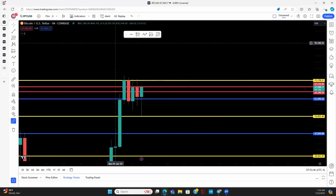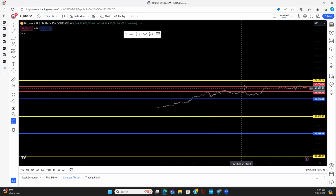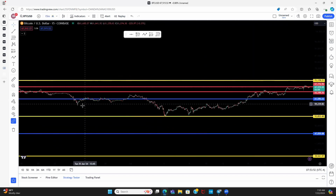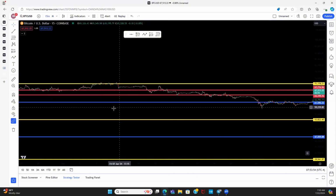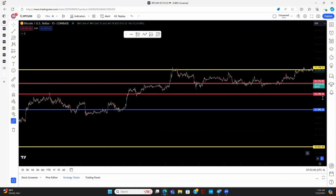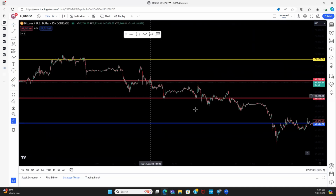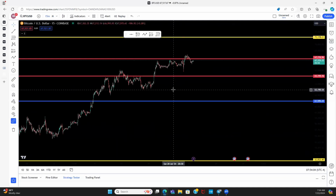Now, again, if you don't understand how support resistance works, make sure to check out my playlist on day trading tips. I go over how to read the trend, I go over support resistance, all that good stuff, reversals, because all these signs are important to understand how price moves.